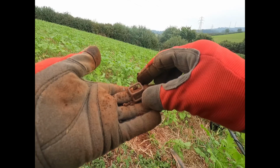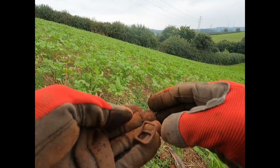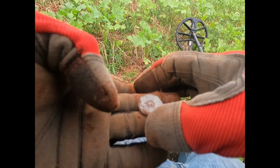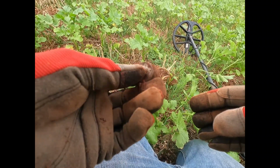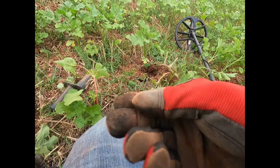So we go. First little find, little buckle. Had a little bit of trash since, but first find of note. Lovely little button. I love the way that it's got the, you know, the 1, 2, 3, 4, 8 sides. Got the little shank on the back. Yeah, it's a real nice little button. Beautiful.